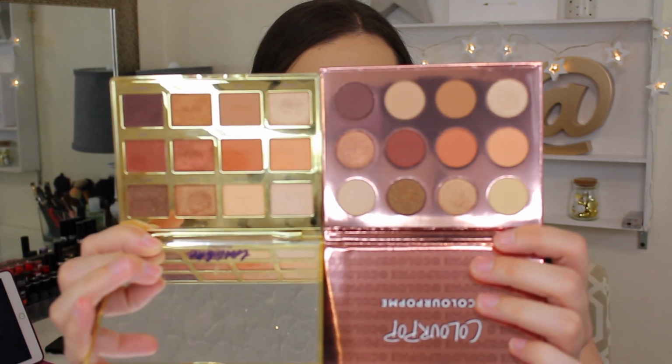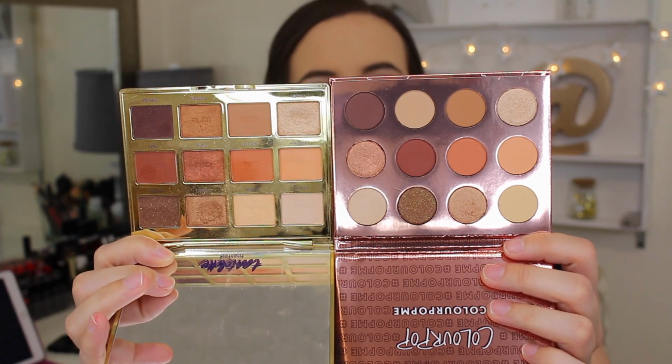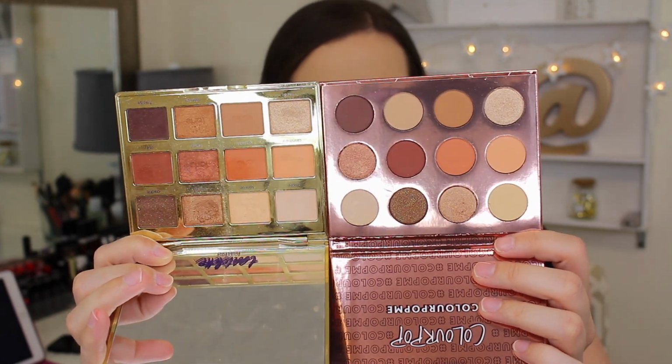I'm gonna flip them upside down so I don't blind you guys with the mirror. So here they are side by side. Now if you scope those out, you can see a lot of similarities in the two, which I think is pretty cool. This one was like $50 and then this is $16 US. And I don't have any thoughts on this yet. I've only tried the one shade, but when I try more, I will definitely keep you guys posted.